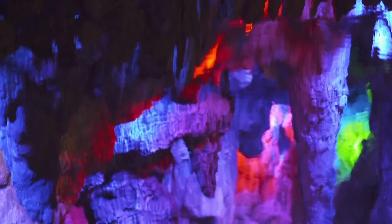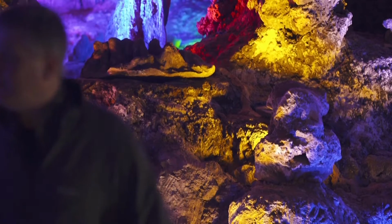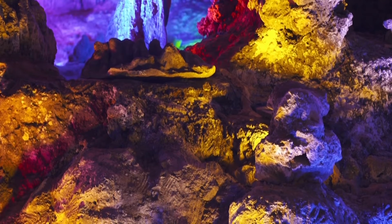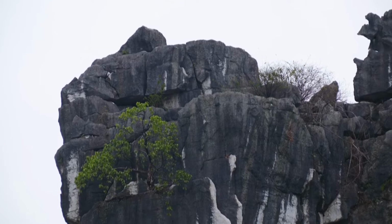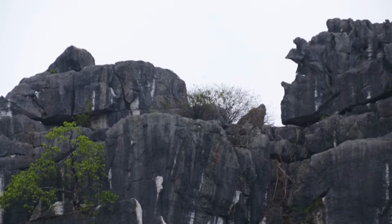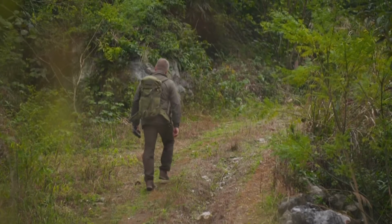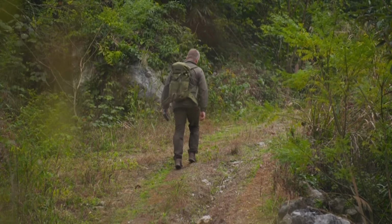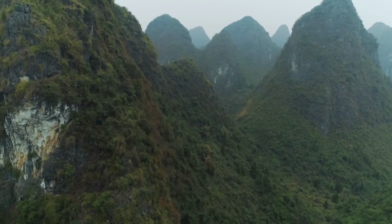Look at that perfect reflection. I think show caves like this are wonderful. They're a real celebration of nature's own sculpture. But you know, what I want to do is to get a little bit more off of the beaten track. China has more caves than any other country in the world. Many of the karsts along the Li River contain vast underground chambers.